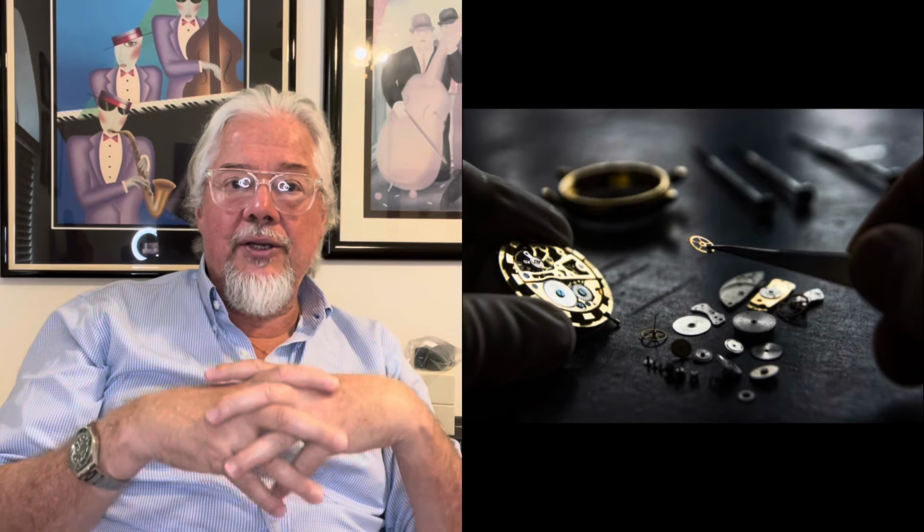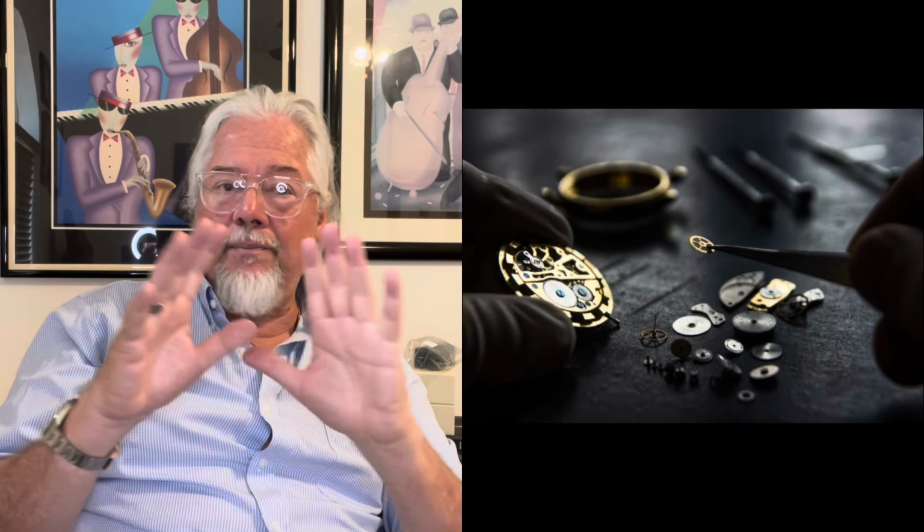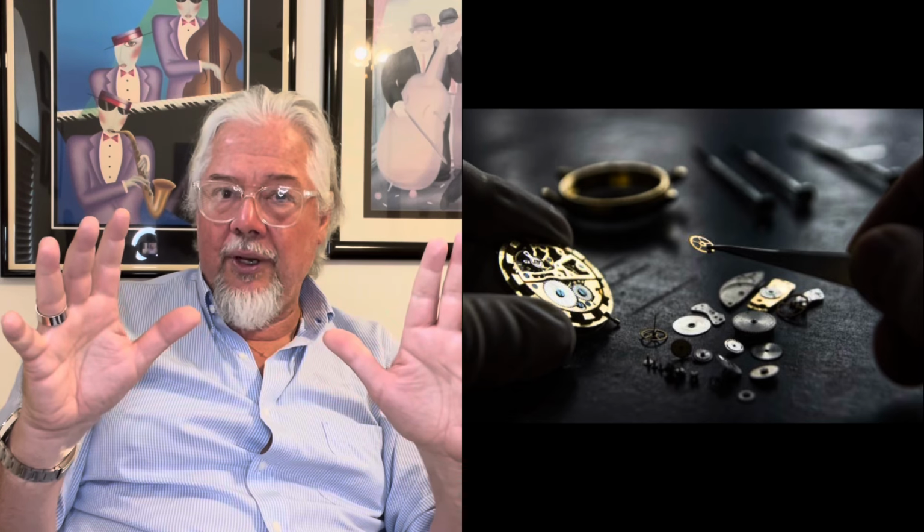I keep on saying this. I'm not saying that every watch repairman is like that, but there's a lot of them out there. They're just hucksters and hoodwinks. And you have to be very, very careful. You have to find a local repair serviceman. The best thing for you to do with your watches, with Rolex watches in particular, is to try to find a service center from Rolex where you can take your watch. It's your best bet. It's the safest bet you can go with.